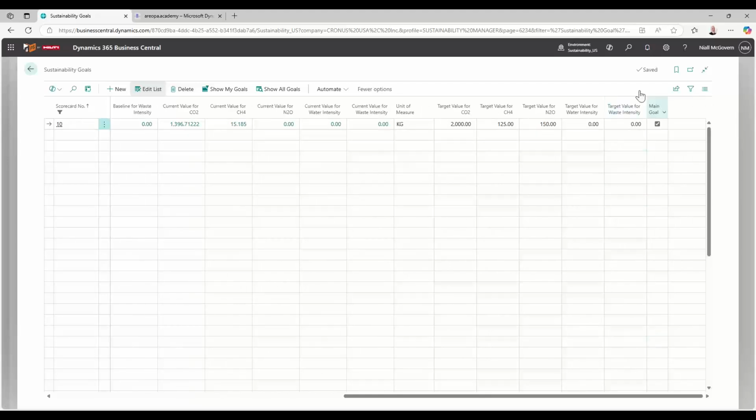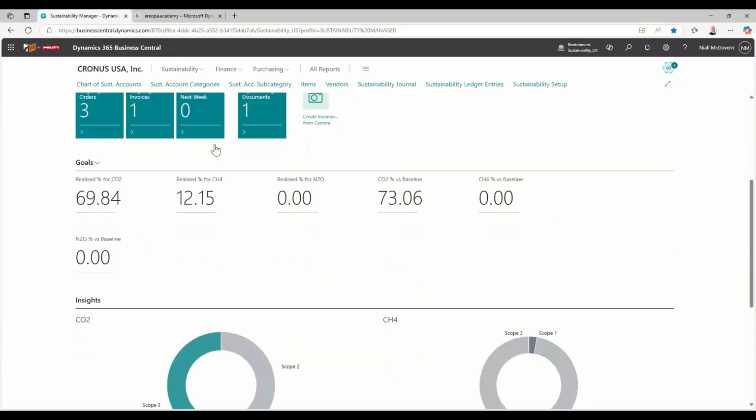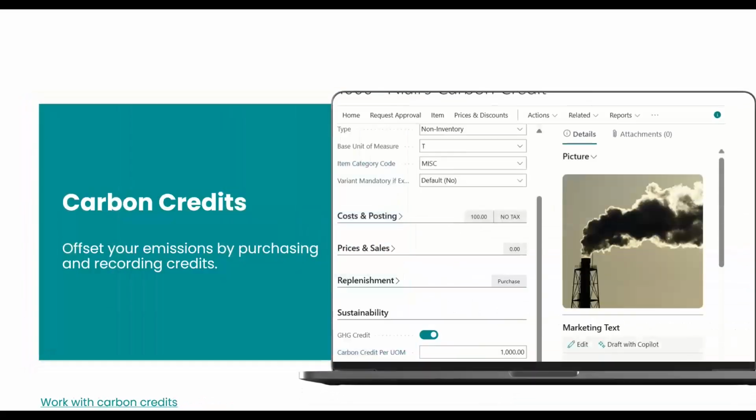You can set up several of these, but whichever one you set as a main goal is the one that appears on this part of the Sustainability Manager Role Center. So naturally, you can't have loads of different goals on here at the same time. So I only have one. It's marked as a main goal. Main goal makes it appear here. And that's where you get the goal appearing. And you can track it as you go along. Okay, so that's the scorecards and goals, closely related.